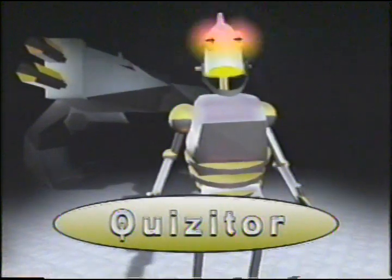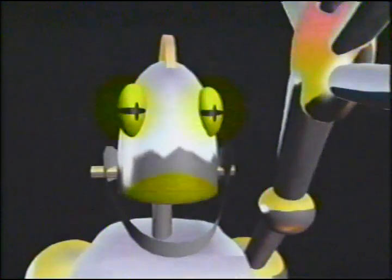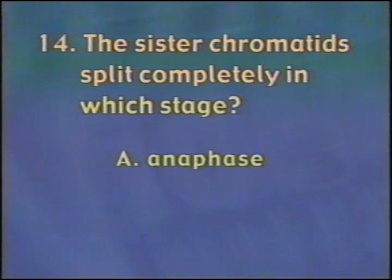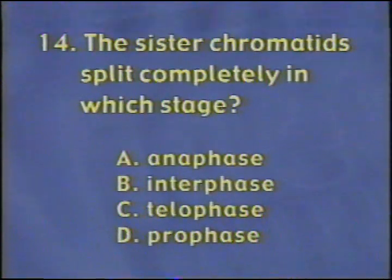Hello, I am Quizzitar. It is time again for another question. I hope you are ready. Here we go. The sister chromatids split completely in which stage? A, anaphase. B, interphase. C, telophase. D, prophase.